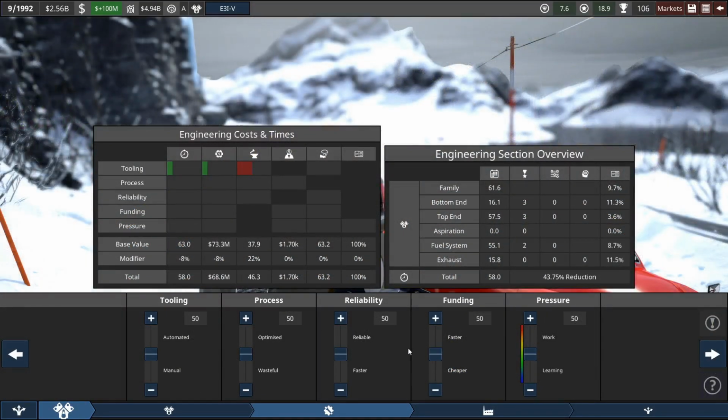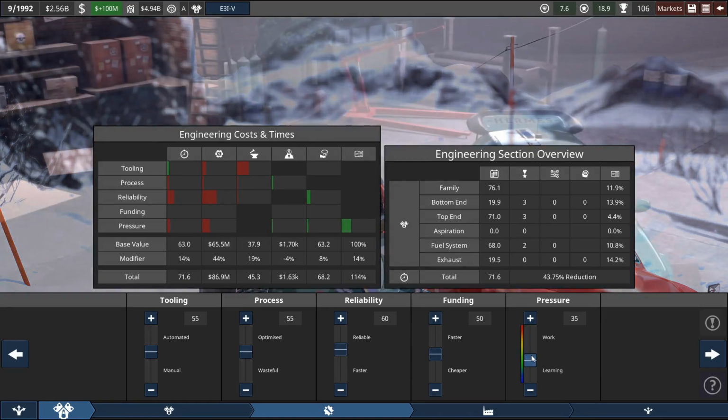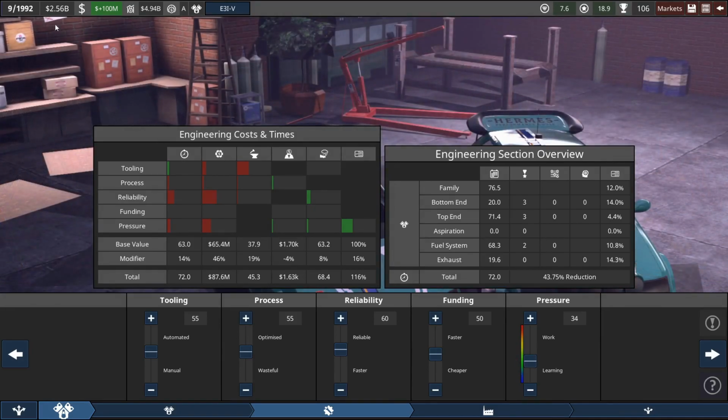So I'm expecting this to take a long time to actually engineer, so what I'm going to do is target 2000, so we have 72 months to engineer this engine. And we're going to do a lot of reliability. We're going to optimize the process a little bit, automate the process a little bit, and then yeah, we're just going to make sure that our company learns from the vehicle. So we have 72 months until 1999, so we can have another 3 months. So what we're going to do actually is increase reliability just a little bit more, and yeah, I think this is where I'm happy with this engine.